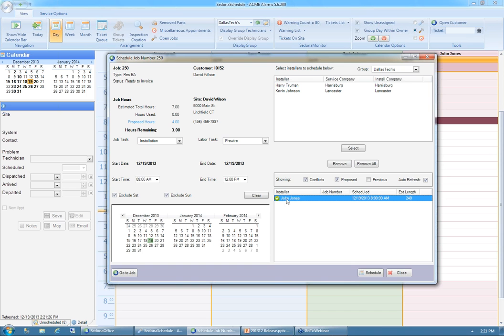Okay? So I'm going to go over here and pick Harry Truman because I want Harry to come on this job as well. So you notice what it's telling me. It's telling me that I have a conflict with Harry. Now, that doesn't mean it's not going to create the appointment. What that really just means is that it's giving you a warning telling you that there is a possible conflict, so you might want to go look at that before you create the appointment. So if I wanted to remove him, I could just highlight him and remove him, and now I'll just create an appointment for John Jones.